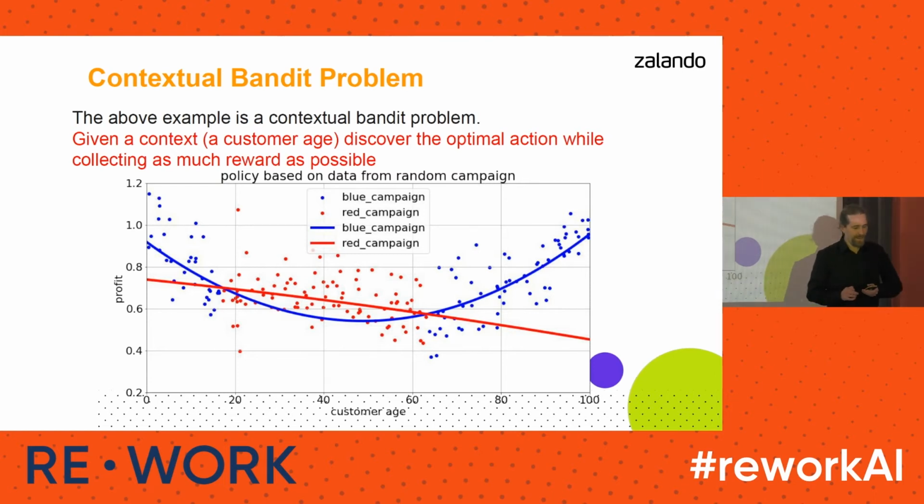And so the contextual bandit problem, what happens here is, given a context, so the context is the customer's age, we try to discover the optimal action while collecting as much reward as possible, right? Because we could obviously just do a random policy for a year, and then after a year we've got a ton of training data that will make a very good prediction about what to do, but this would be very costly. So we want to balance this cost of exploration, this cost of perhaps sending out the wrong campaign, with exploitation, with sending out stuff that we know works.